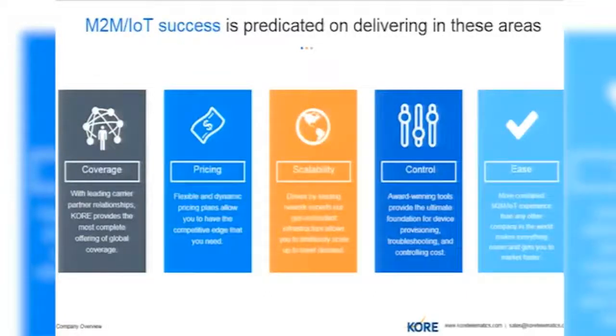Those are, in no particular order, coverage. Well, coverage is most important, I would say. You need to have that network connectivity where you're going to deploy, but also a relevant price point strategy, and a platform that's able to scale and grow with the number of devices that you need to deploy to the field. We want to give you control of your devices, activating and deactivating as you need. And we want to make it easy for you to embrace your M2M IoT application.